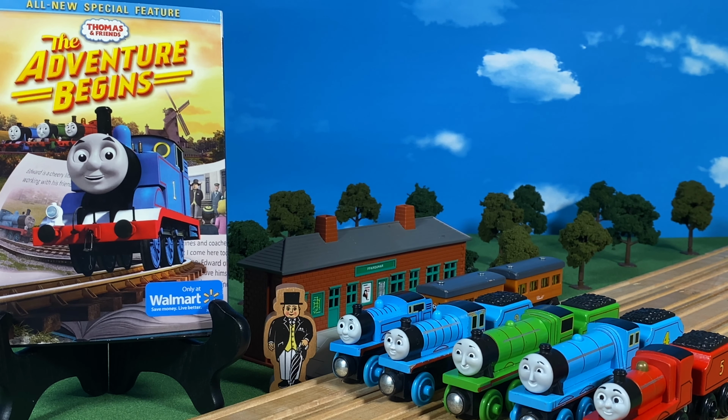I really don't care. I think my favorite part from the movie, honestly, has to either be Thomas being repainted or the runaway. I mean, that runaway is spectacular. I love that. I love the music too. The music in that is really nice. Yeah, I think that's gonna be it for The Adventure Begins. If you haven't seen this movie, I definitely recommend you go watch it.